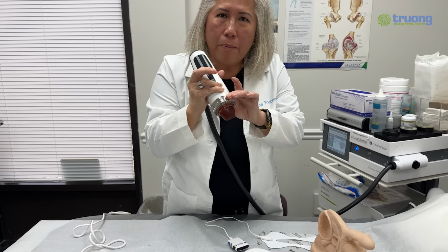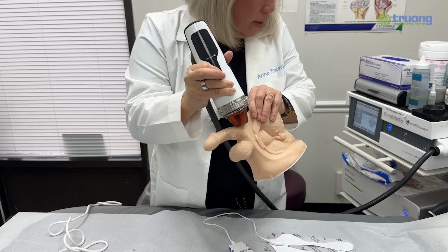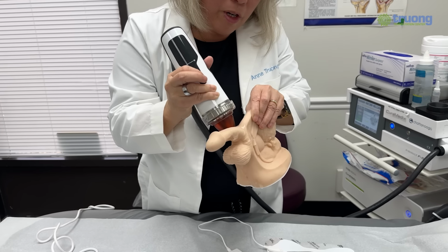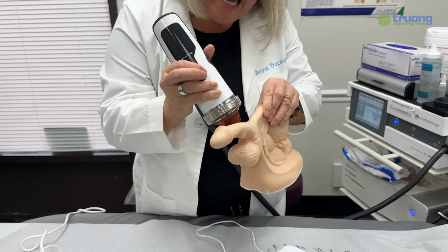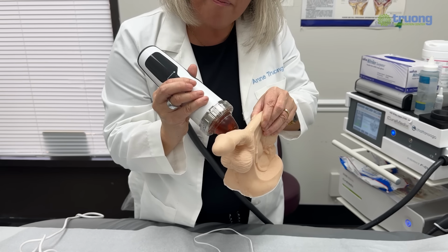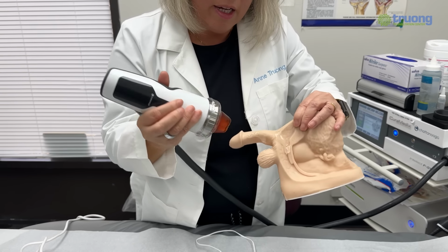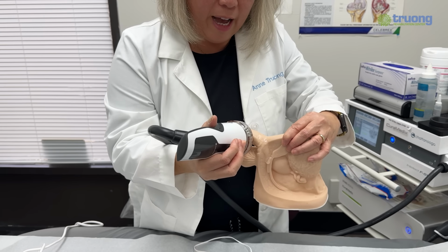It usually looks like a probe like this. So then we would do the treatment. All right, here we go. And do the treatment at the base of the penis like this. This would take about 5 minutes. And then we would do the shaft, up and down like that on the shaft. One side, up and down like that on the shaft. That's about another 5 minutes.